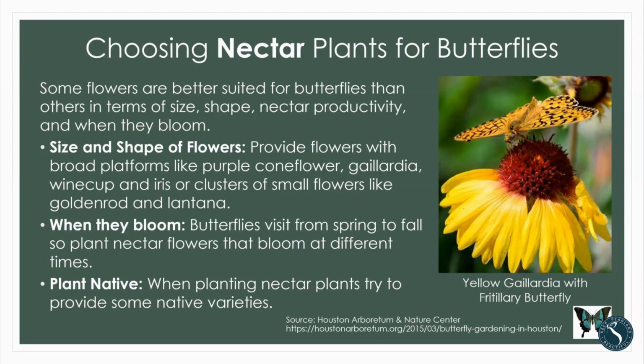You want to choose your flowers by thinking about when they bloom. Butterflies will be trickling in through spring to late summer, so remember to plant nectar flowers that will bloom at different times so you always have something for them to eat. Planting some fall bloomers like Beatrice, cardinal flower, and obedient plants will ensure that you have flowers for butterflies arriving later in the summer and into early fall.